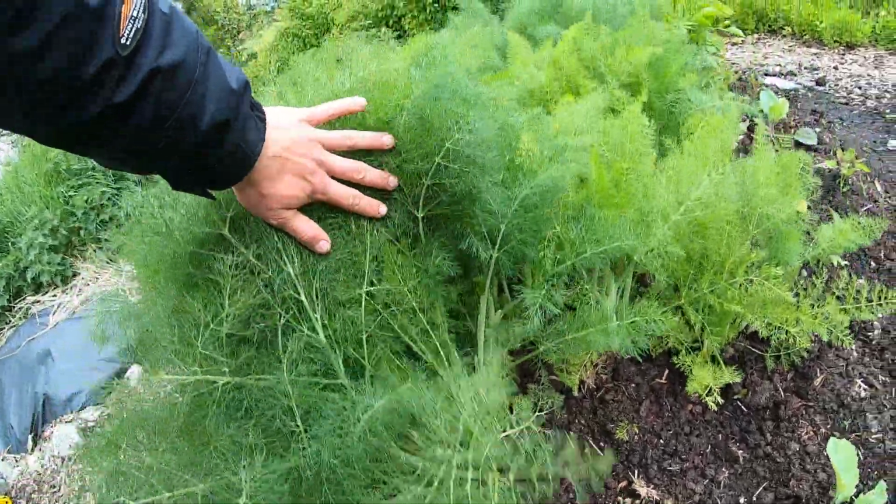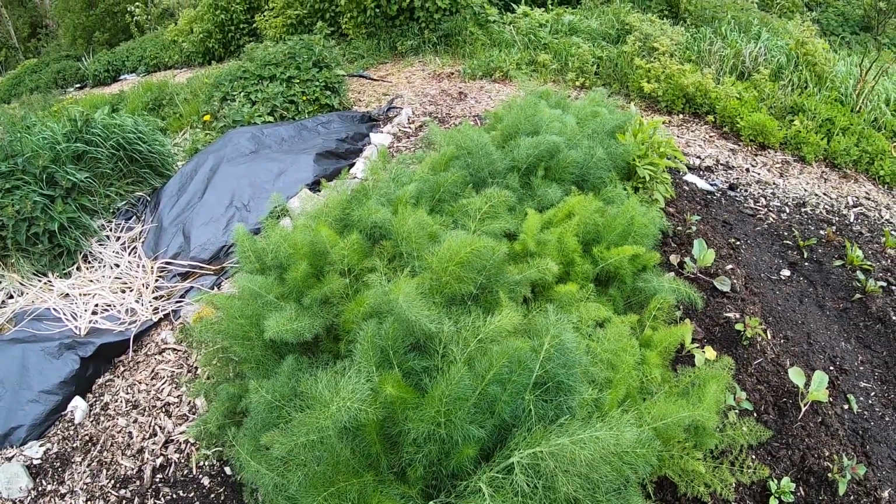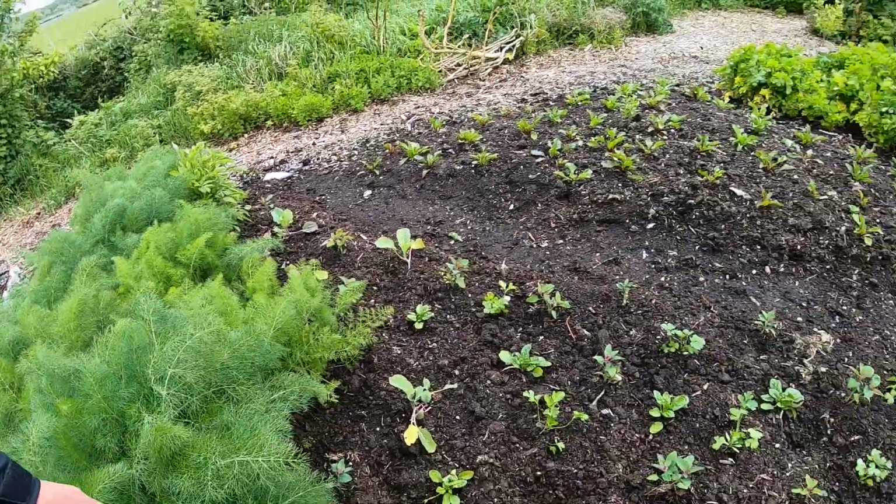This is some serious amount of fennel. Yeah, it's good for tea, and also for eating while you're out here. It's good for the stomach, very soothing.